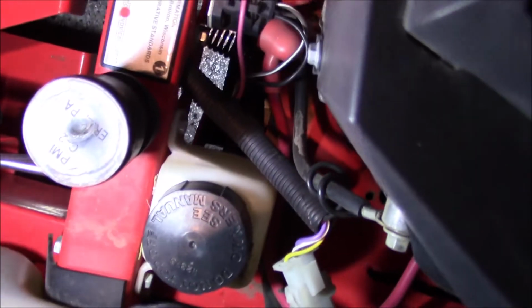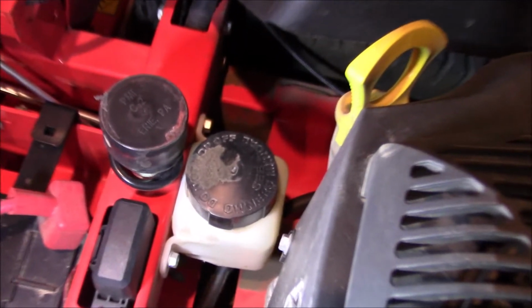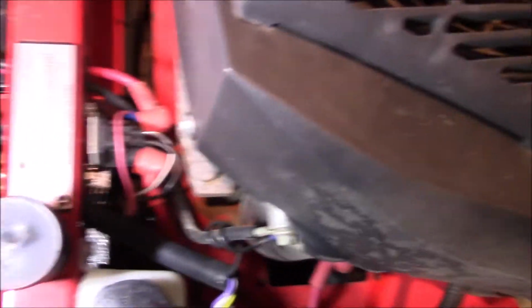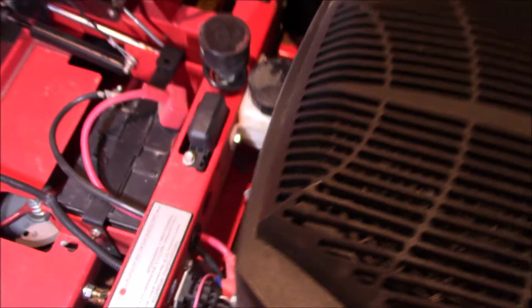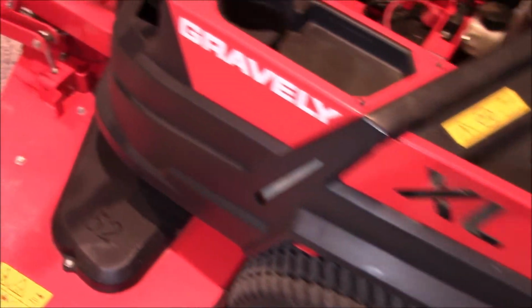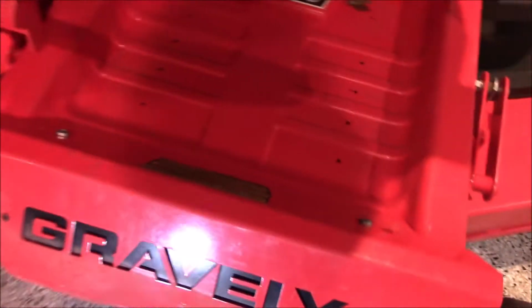What I do like, and they changed now, is there's a reservoir, and then there's another one there. These caps right there are for your ZT2800 transmission. That's what's in here. So you can see when you've got fluid in there. Now they're all sealed, and I kind of like it because it's less chance of getting contaminated, but I kind of don't like it because you can't glance at it and see if you've got fluid in there or not. All right, what else?